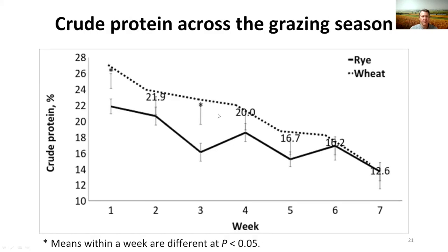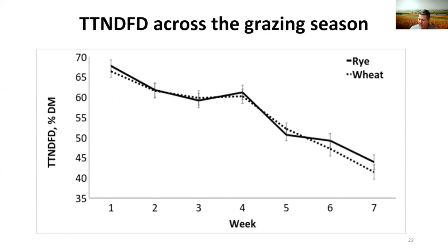If we look at some of the forage quality measurements, crude protein was consistently higher in the wheat than it was in the rye. And again, as we expected, it drops over time. And this is total tract neutral detergent fiber. And so probably in this one, we want to be below 60. So early on, it may be a little too rich, so to speak. And then later on, for most of this period, this is in a good range for this forage quality measurement. But we just wanted to point out here that this is a period of no rainfall, and it looked like it impacted the forage quality.